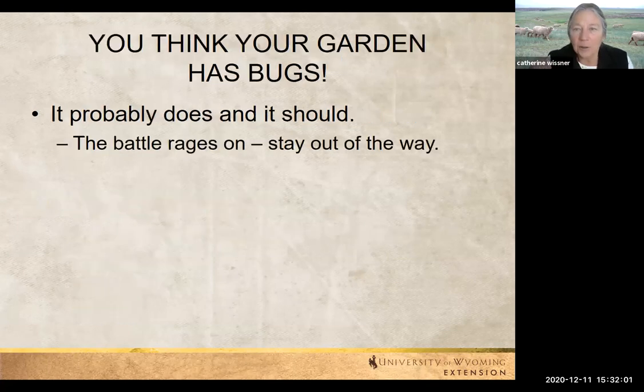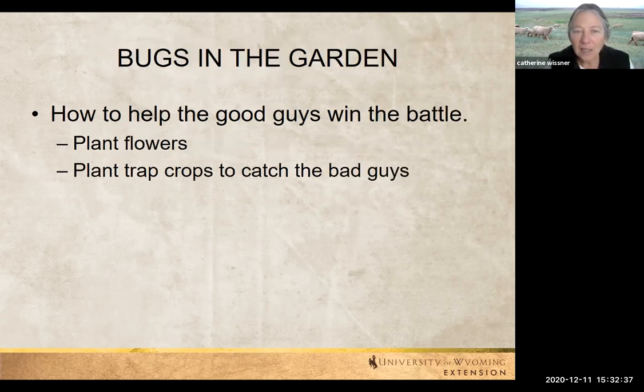So you think your garden might have bugs. Probably does, and it should. It should have a balance of both good bugs and bad bugs. And so there are little battles going on all the time in your garden, and you're probably not even aware of it. I've watched some pretty amazing things occur in my vegetable garden that, you know, it's like, darn, where's that camera when I needed it? But when you plant a lot of flowers, annuals, perennials, you're going to bring in the good guys. And those good guys are going to be taking care of the bad guys. And there are some interesting little balances that go on.